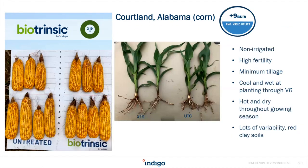This is an area in North Alabama, just west of Decatur, just south of the Tennessee River. This is heavy red clay with very variable soils. This was non-irrigated, high fertility. They can grow some really good yields in that area of the state, even in that type of ground.